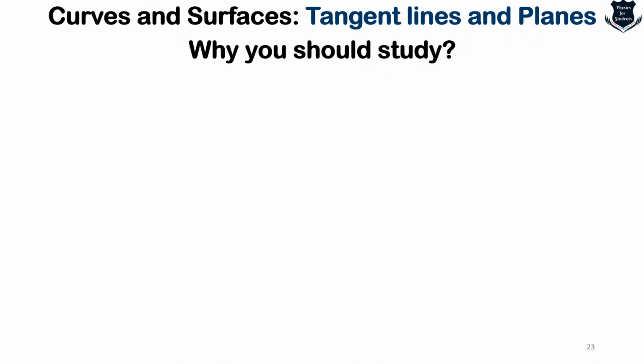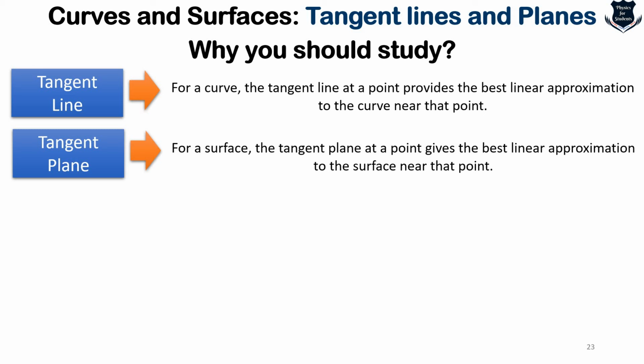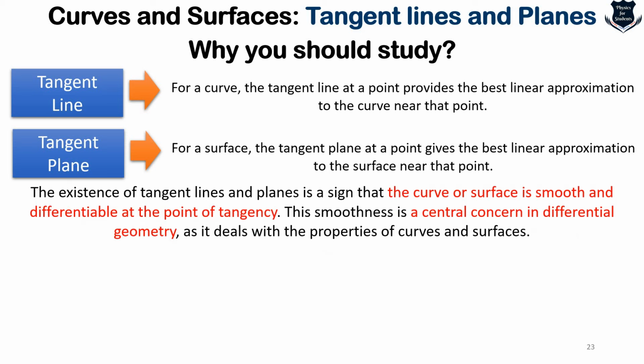So from here the question comes: we understood all those mathematical tricks and how the partial derivative works, but why should we study this? What is the reason? Does it make any sense? Obviously, for a curve, the tangent line at a point provides the best linear approximation. For a surface, the tangent plane is the best linear approximation. This is the curve, this is the surface. The existence of tangent lines and planes is a sign that the curve or surface is smooth and differentiable at that point of tangency.